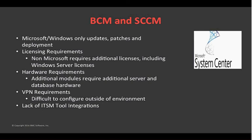And the other thing that we find is the infrastructure needed to support that. With BCM, we can easily do it with a master server and a relay at some of these locations where it may be needed. But with SCCM, you're quickly looking at another database. You're looking at another server or two. Plus, what runs on those servers? Well, it's a Microsoft license that you have to purchase as well. So it really requires a lot more to run SCCM than BCM, and it becomes quite a bit more expensive to maintain.